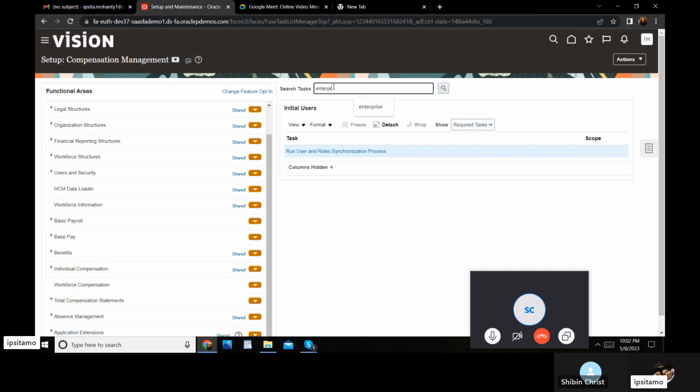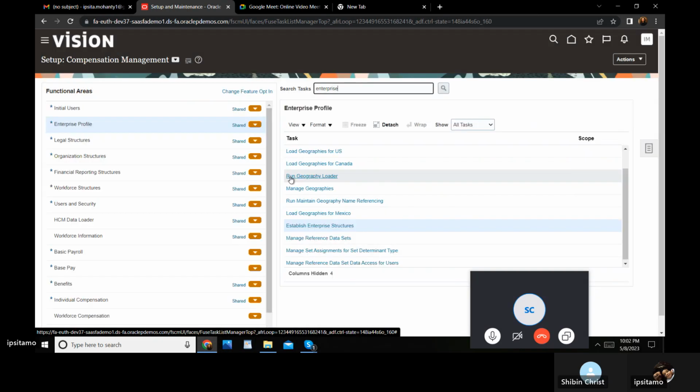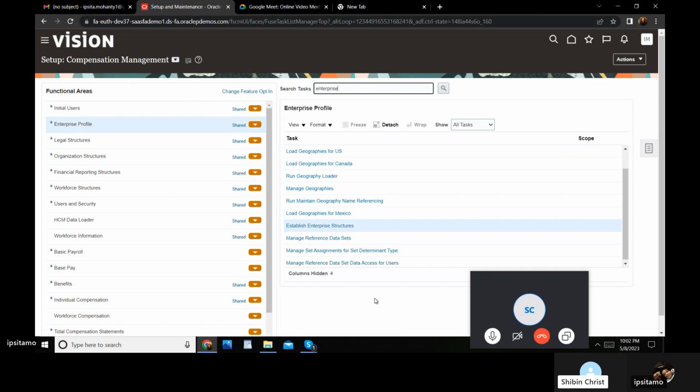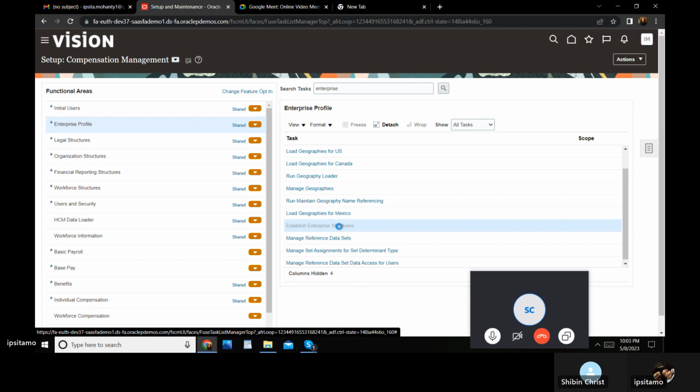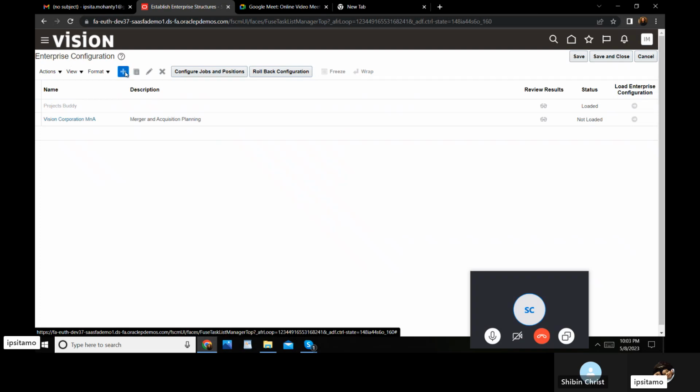Enterprise, now search. So, manage enterprise structure, the first option. Establish enterprise structure. Yes. Again, click on establish enterprise structure. So now we can see Vision Corporation. That is the only enterprise available here. So now click on the plus symbol. Yes. Create. Yes.